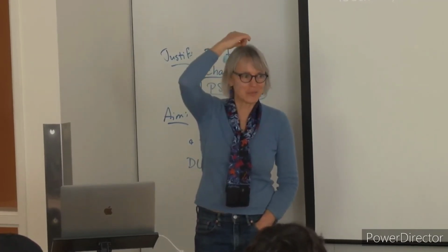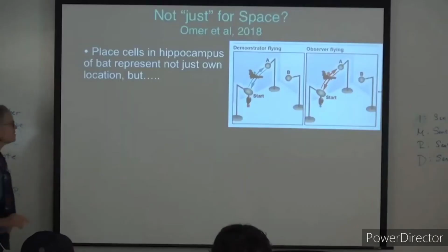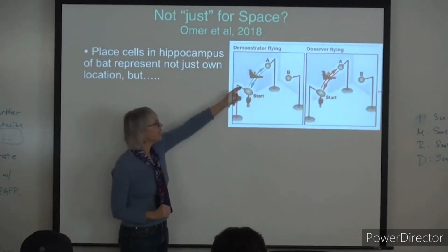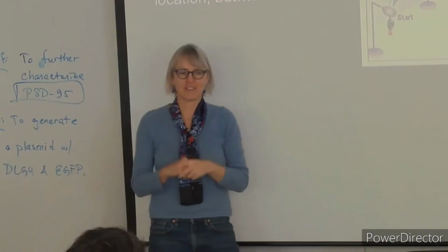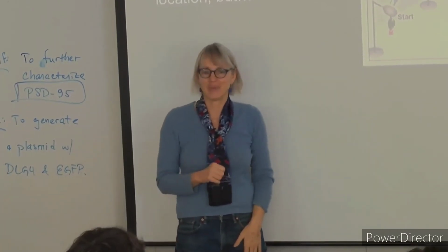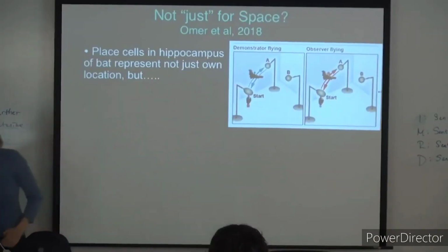Okay, so not the usual thing where my place cells are just saying, where am I? I'm watching you, and my place cells are telling me, where are you? Right? Something social organisms care a lot about, including bats. So they have an observer bat here hanging upside down, and he's watching this bat fly over to there and back, and then in this experiment, he subsequently flies that same path. That's how we know that he's watching that path, because he has to mimic the bat's path that he just observed.